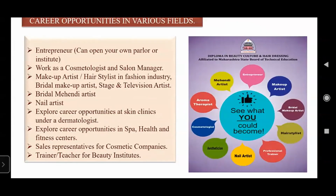After completing this 2-year course, you get to choose and explore various career options. You can be an entrepreneur, can open your own parlor or institute. You can work under a cosmetologist. You can become a salon manager, makeup artist, hairstylist in the fashion industry, stage makeup artist, television makeup artist.